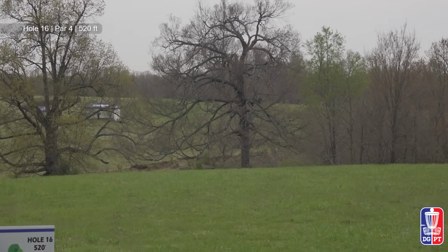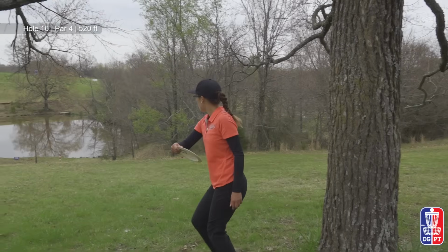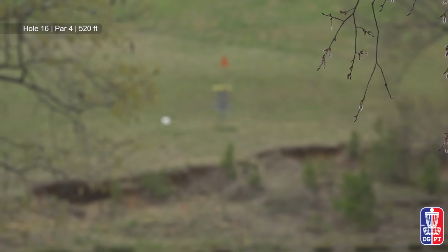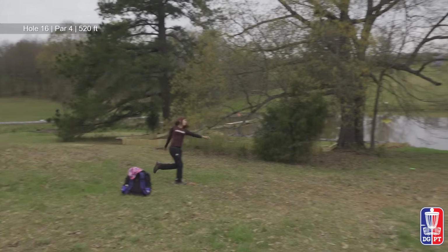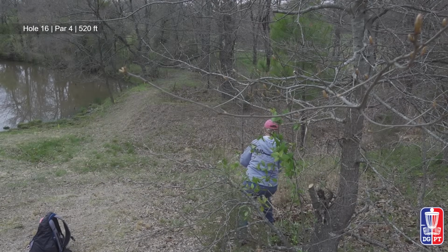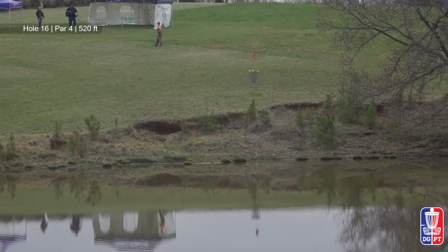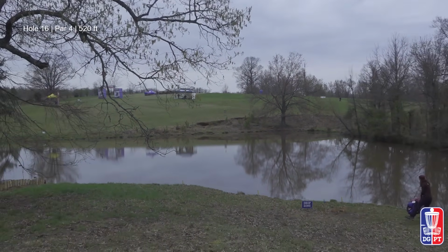Kona looks to be not super happy with that drive as she hit a tree. She's going to try to clear the water here on her approach. That's tracking quite nicely. Great, great throw. Gallery and caddies wanted that to drop in, but the disc wouldn't listen. I think she clipped a tree. Jessica Weese, fellow B on that second throw. That's a safe play there to that little bit of eroded wall.